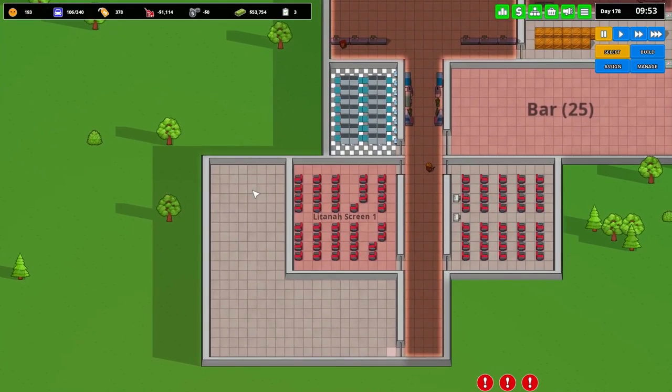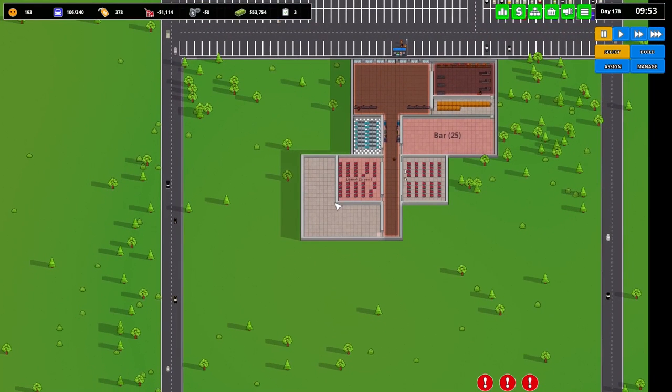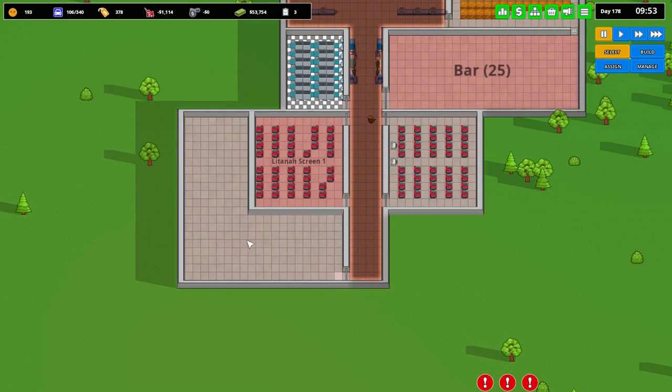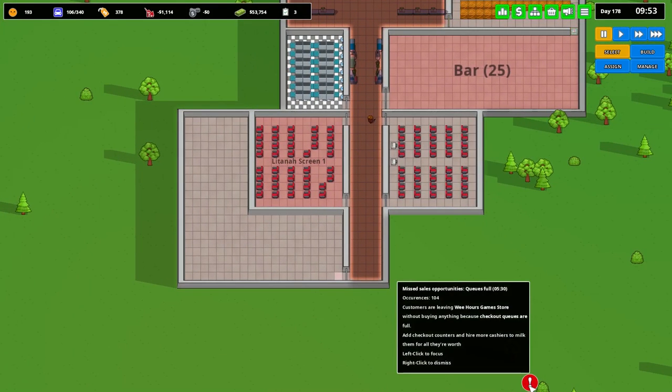What a waste of money that is. Or do I just leave it there? Because we're probably going to build there anyway at some point. Maybe we'll find some use for it. I don't know. Do you know what? Let's leave that there. And then when we've got some money, we can always build something into it. I don't know what it's going to be. But yeah, I think we're going to leave it there, actually.